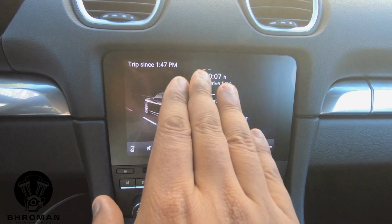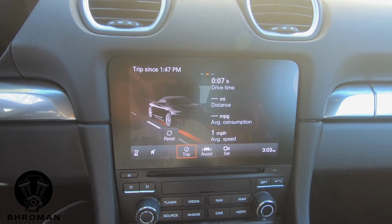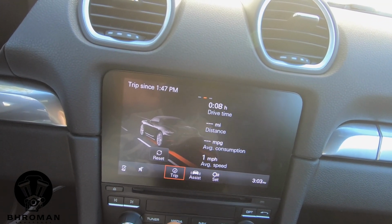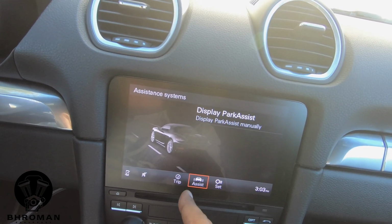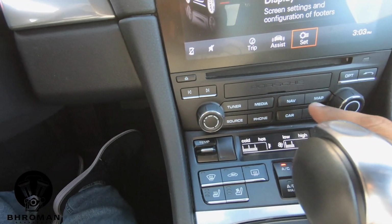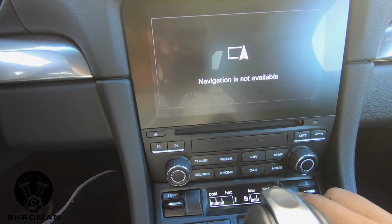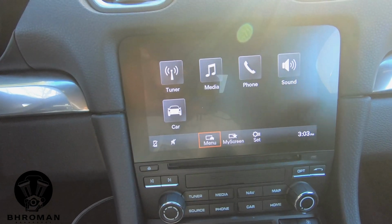Moving on to the infotainment screen. This is not the fanciest of all infotainment screens, but this car is all about driving, and it's focused towards driving. So this gives you the information about your car, your trip, average fuel consumption, average speed. You have your various assists, and then you can play around with the settings. You have your sources, navigation. This car does not have navigation, but if it did, it would show up here. Maps, then you can go to your home screen. This is your home screen, and this is just a basic home screen.